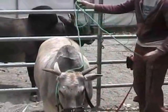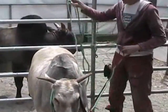And if I wanted to, you see Rusty's getting a little bit curious here and starting to make a little bit of a noise. Just protective. They're very smart and very protective.